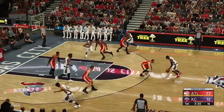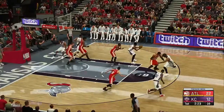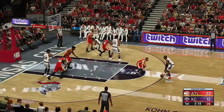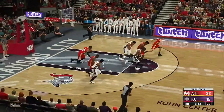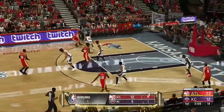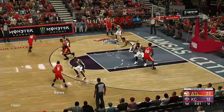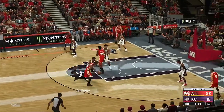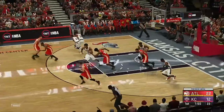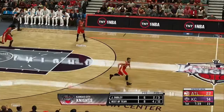Pass to Melton. Back to Dunn. Here's Silva. Melton passes to Dunn. Six to shoot. Puts up a three. Rebound Atlanta. They've been sensational on the backboard to start this game. And the pass to Mudiay. Now here's Anthony. Here's Silva, still looking for his first bucket in this one. They could use a big shot here to get this offense going. Too many empty possessions. Right now, they need a basket.